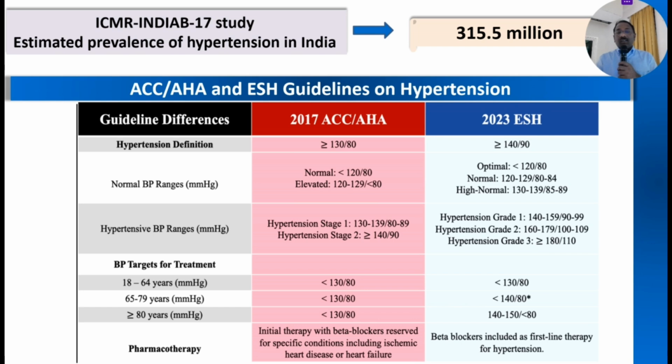And the BP targets: in the American standards, irrespective of the age, once the age is above 18 years, and even more than 80 years, the target of blood pressure is less than 130/80. Whereas for the Europeans and our Indian standards, for the younger age group up to 65 years, it is 130/80. And more than 65 years, the systolic may go up to 140 and the diastolic 80. And in the more than 80 years age group, a systolic up to 140 is normal, and a diastolic less than 80 is normal.